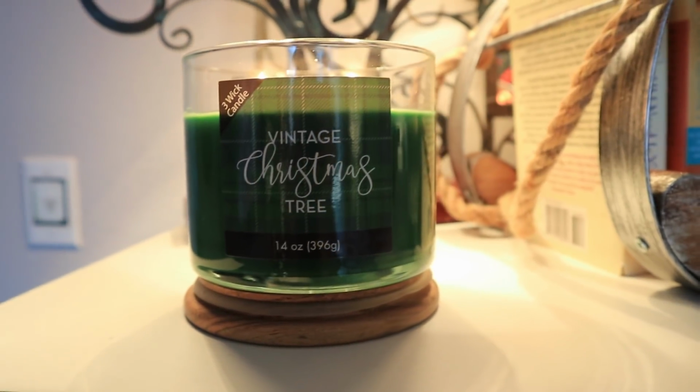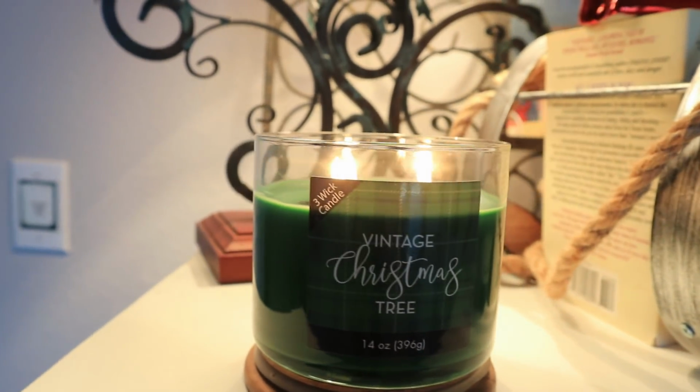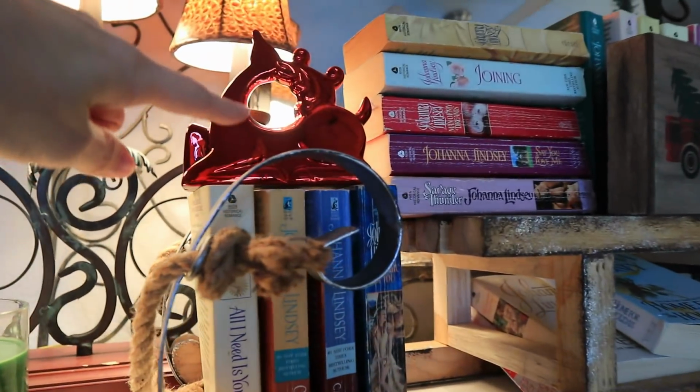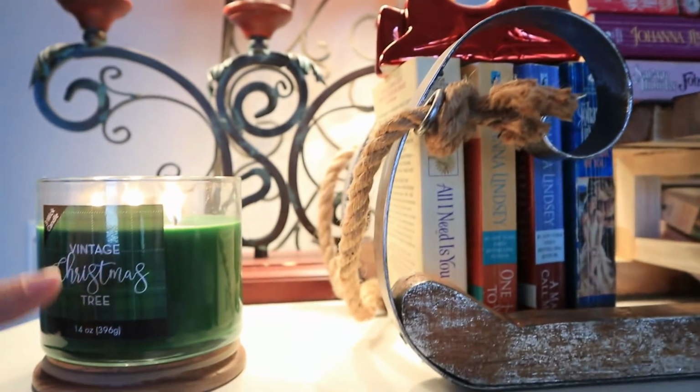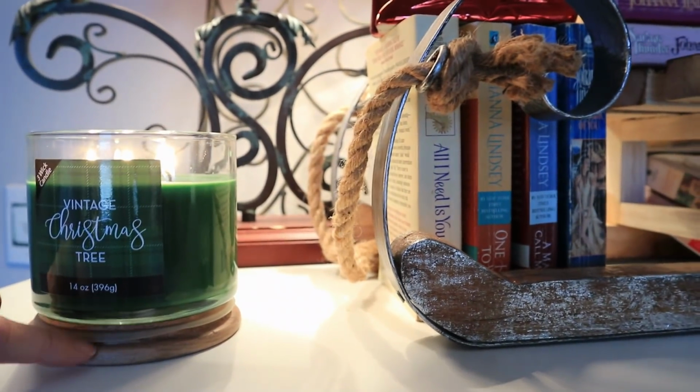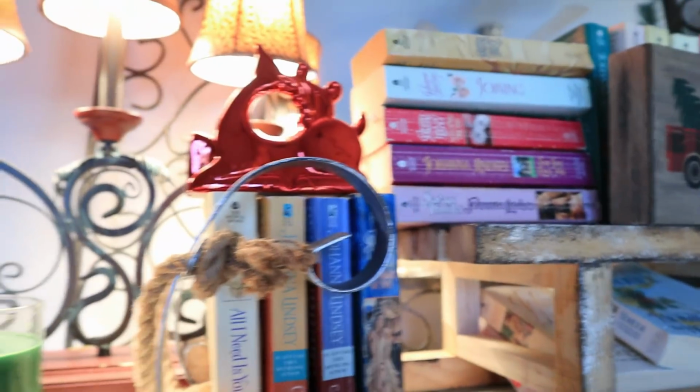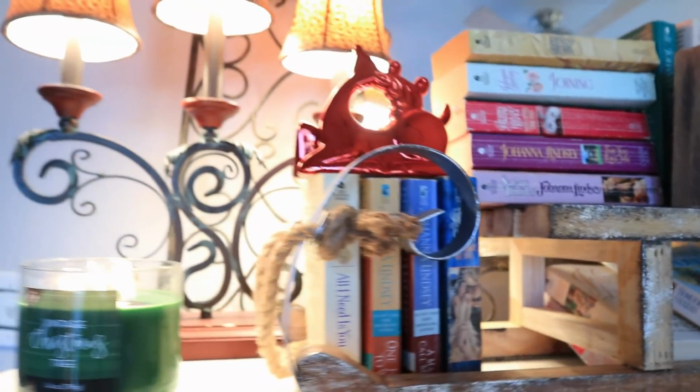And there's also a haul on this. This vintage Christmas tree smells divine. And actually this little red reindeer is from Dollar Tree, and when I'm not burning, I put the top lid back on, and then the reindeer sits on top of the lid. So, but for now, because I have the candle going, he sits over there.